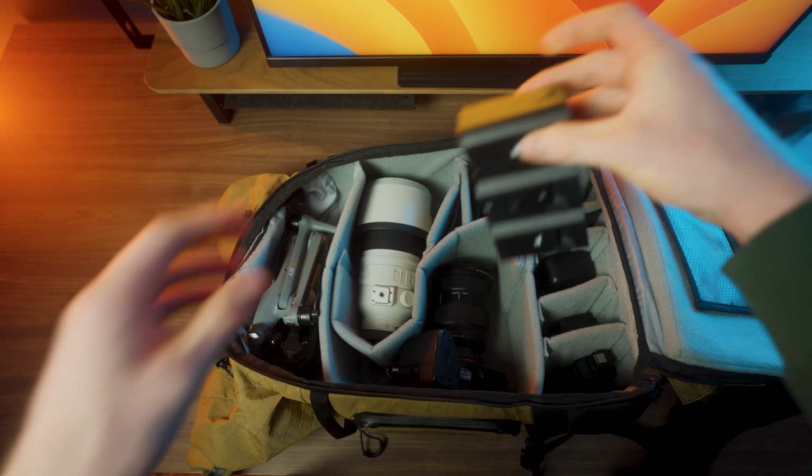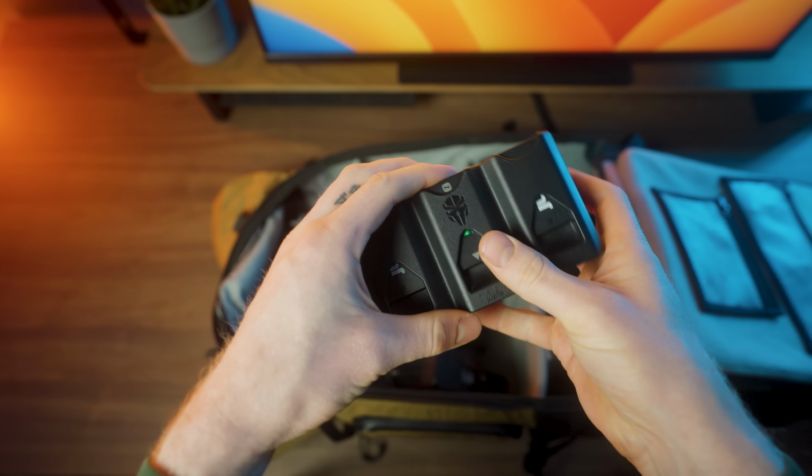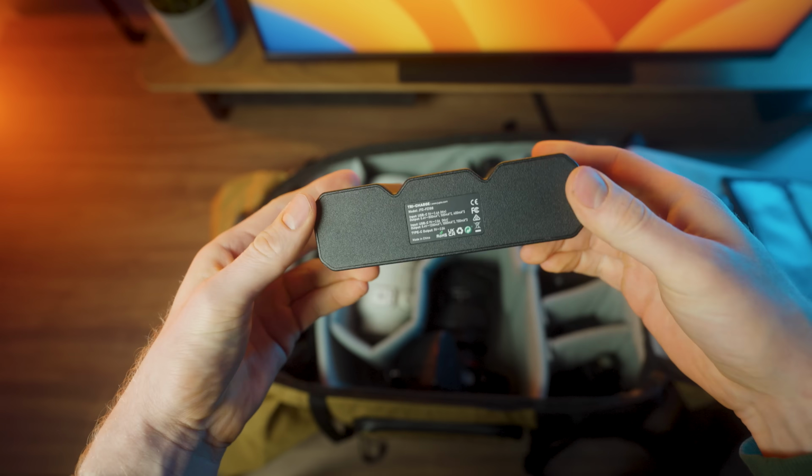Now, you also see a few other exciting things too. I have one of these dust blowers. I think it's pretty nice. Then I have my friend Peter Lindgren's Tri-Charger. I think this is a pretty neat little thing. I can have all of my batteries in one place, charge them, and then also the SD cards up here. Plus, they're organized, and I can just put it down here.